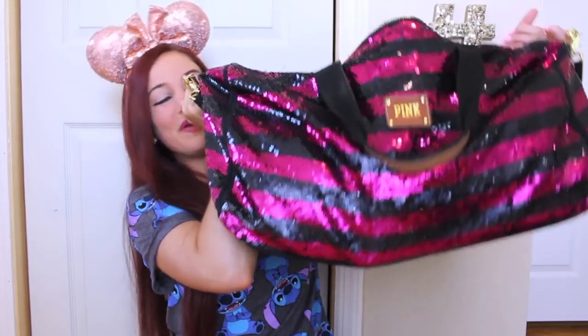So next up, we're going to move on to my carry-on, and I got this carry-on at Victoria's Secret Pink. I got this like 3 years ago, and it's huge. It holds so much stuff in it.